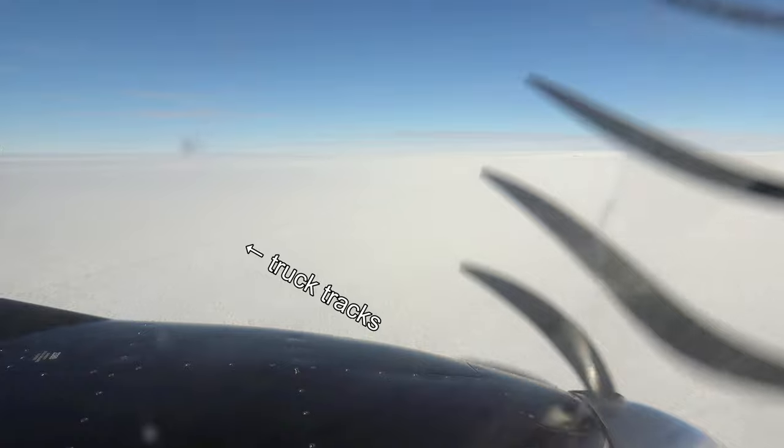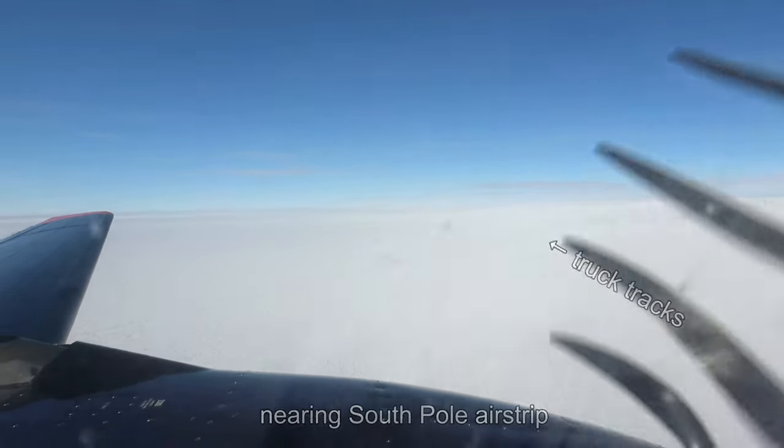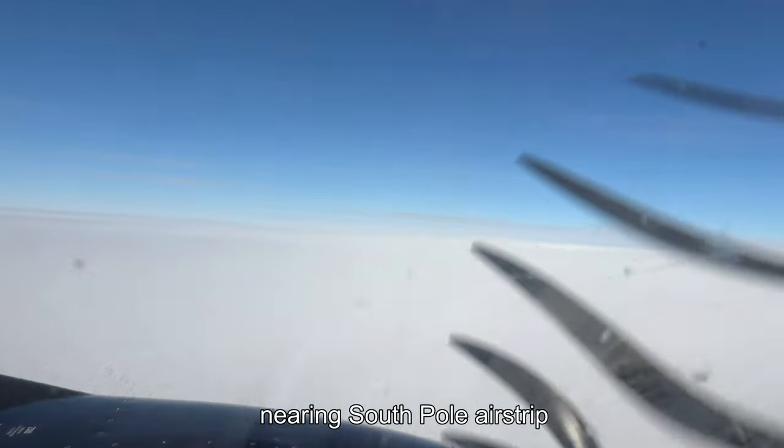As we neared the South Pole, we could see the tracks made by the Arctic trucks that drove to the South Pole from Union Glacier.